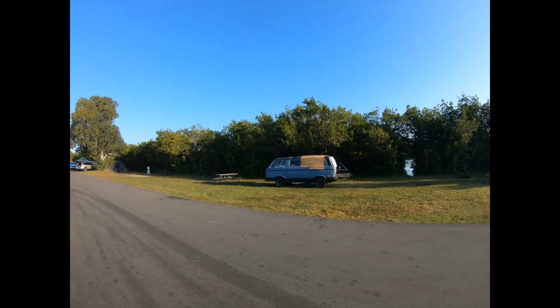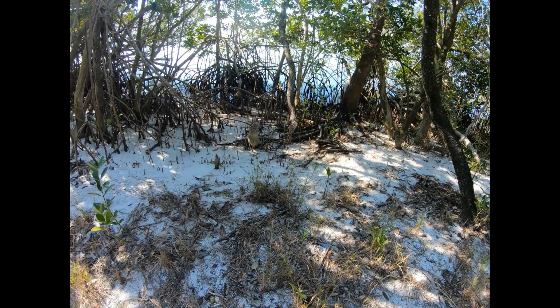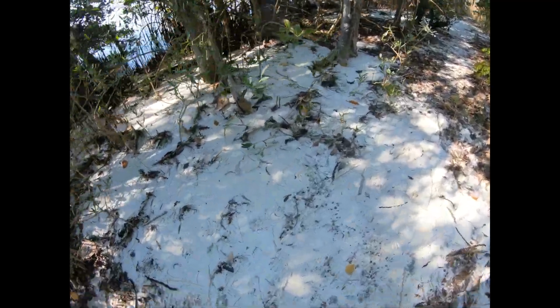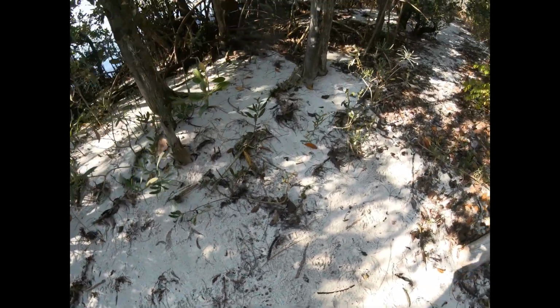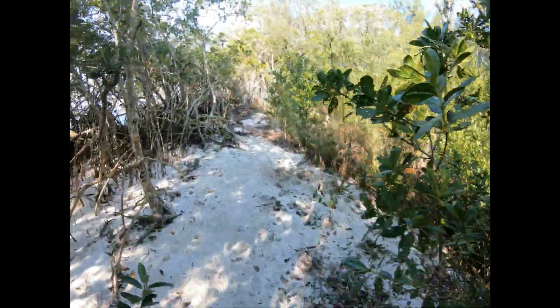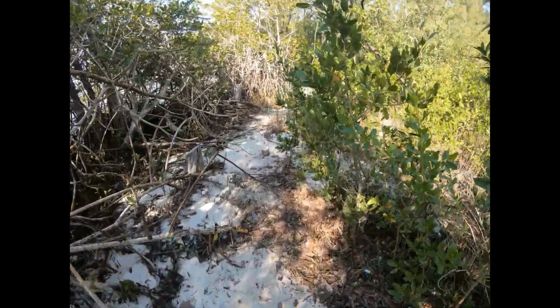Cool rig. Got the Westphalia. There's more otter footprints. I don't think we want to find an otter den. I don't think otters exactly like it if you disturb them.